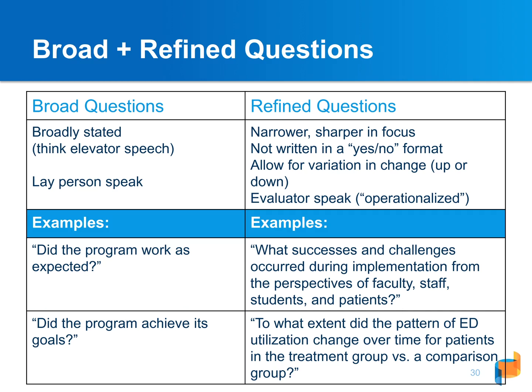For example, if your broad question is, did the program achieve its goals? To refine this question, you might ask, to what extent did the pattern of emergency department utilization change over time for patients in the treatment group versus a comparison group?